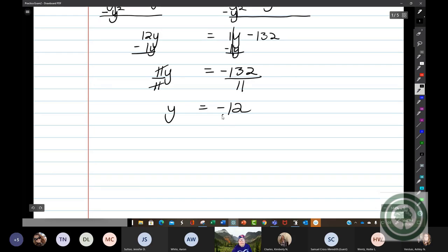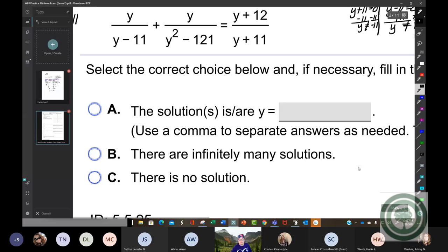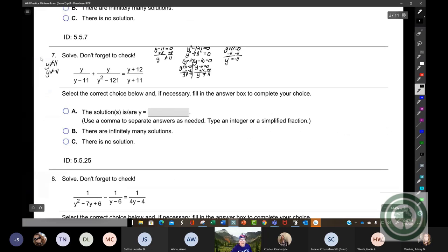So now I can take this answer back over here. And though y cannot equal 11 or negative 11, nobody said anything about negative 12. So there I put my answer in the answer box.